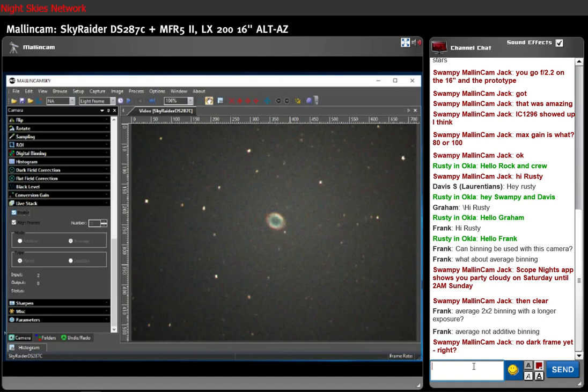No, there's no dark frame. No, everything's at default except for the colors. I lowered the green because those sensors are very dominant in the green range. Same applies with the DS287c and the Exterminator. Those sensors are very sensitive, and the green is always more dominant. So you just bring it down to that. But the rest is all at default.